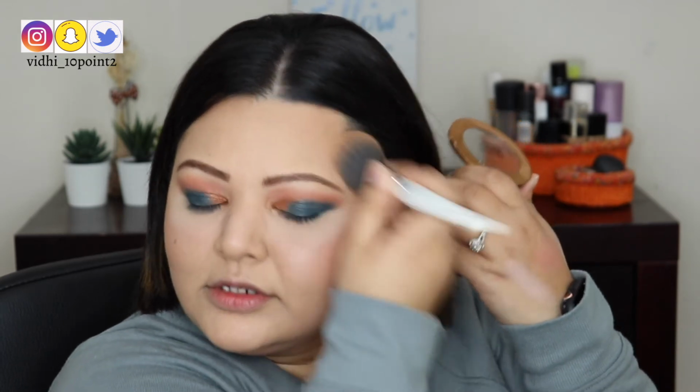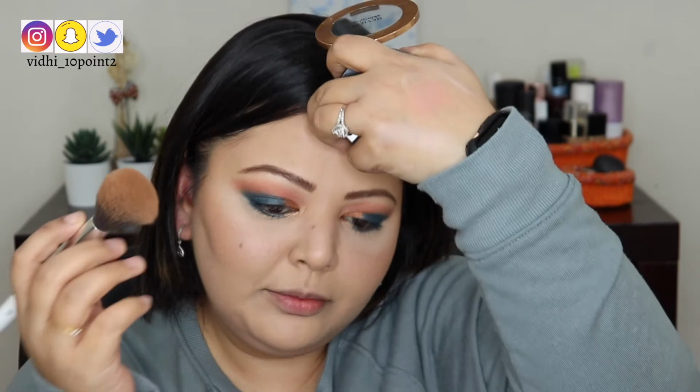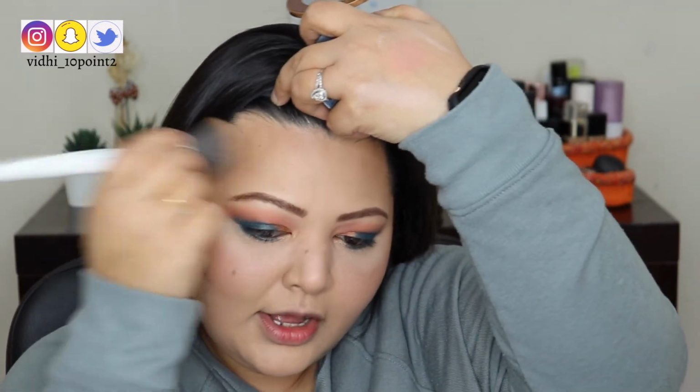So the base is still showing through, which is really pretty. But I don't know, for some reason, every time I do cream products and then I set it, I have to have something a bit more. And plus, you do need to set the cream products, otherwise it will move all around, which we don't want.